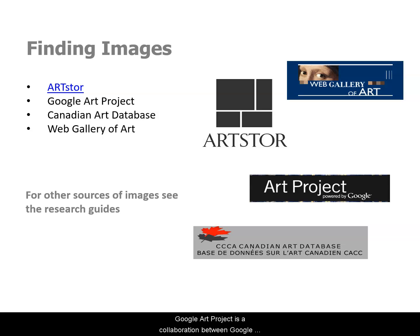Google Art Project is a collaboration between Google and 151 art partners. Viewers can explore a wide range of artworks at brushstroke level detail, take a virtual tour of a museum, and even build their own collections to share. The Google Art Project includes over 30,000 works of art from sculpture to architecture and drawings, and 150 collections from 40 countries. Please note that the Google Art Project is optimized for viewing with the Google Chrome browser.